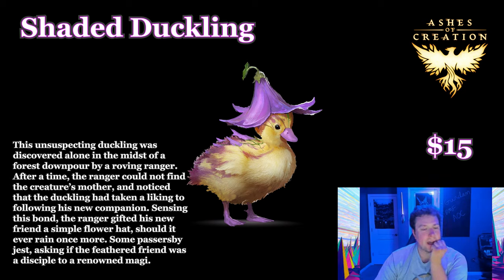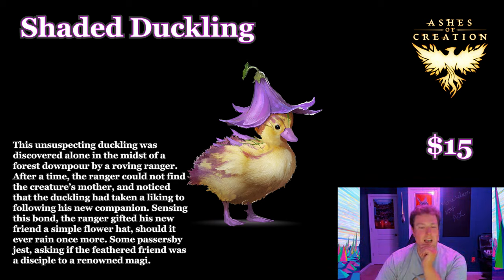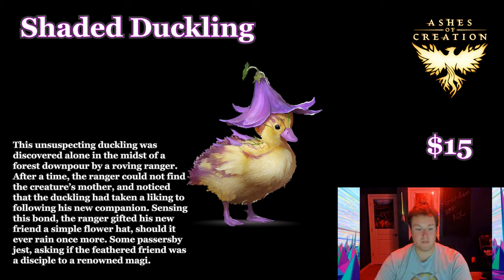So he left. The ranger put a flower on this duck. It's a hat. And then left. I'm pretty sure by the design that flower, like, I don't know if it's evil. It morphed into that duckling, but whatever.